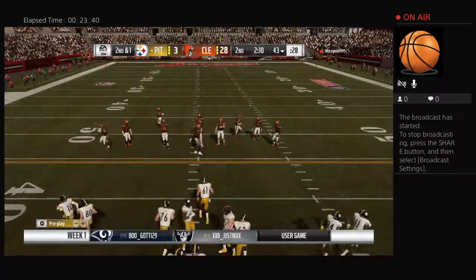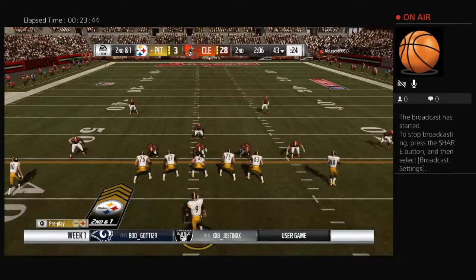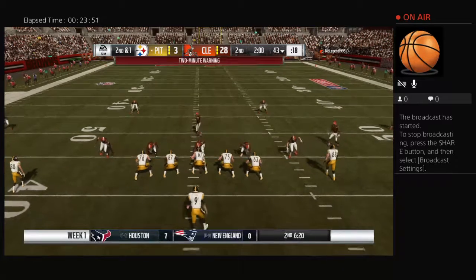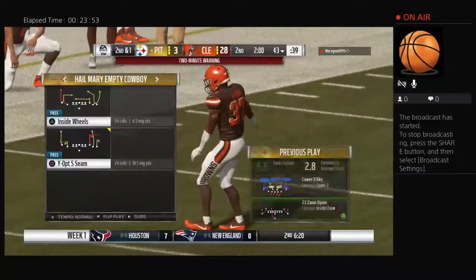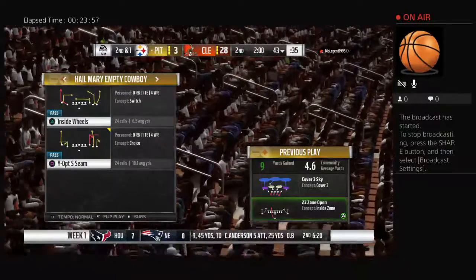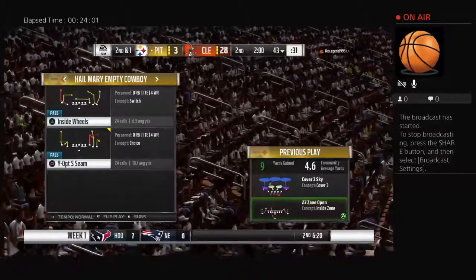They don't need to run another play here before the 2-minute warning. Let's see if they do it anyway. Two minutes to play here in the first half. More from Cleveland after this.